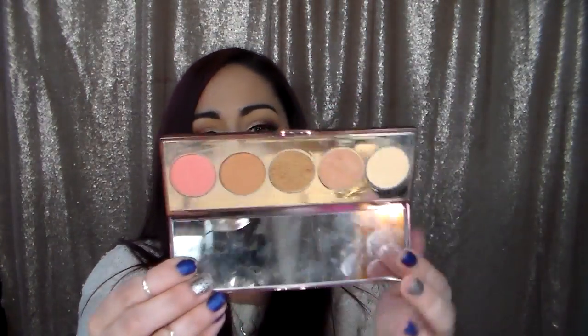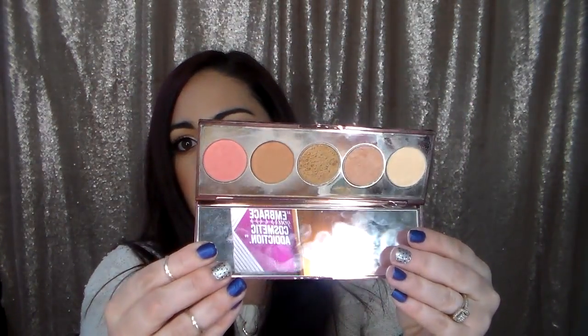So it does get very fingerprinty, so sorry about that. But I absolutely love this. I think if you haven't tried any of the Becca products and you're curious about them, this is a fantastic way to start and to kind of dive into them.